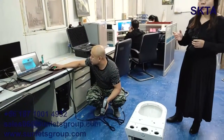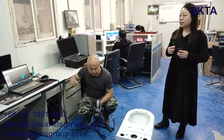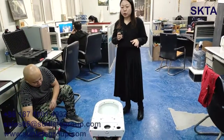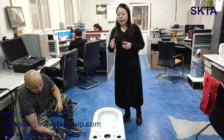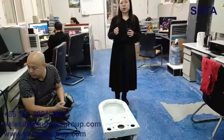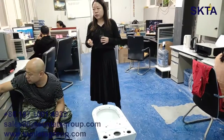In the computer, we will check the detailed product parameters. Then we will confirm this data with our new customers. Once confirmed, we will do the original model, and from the original model do the testing models. For the testing model, we will repair it and test it again and again until the final confirmation from our new customers. Then we will do the standard models.